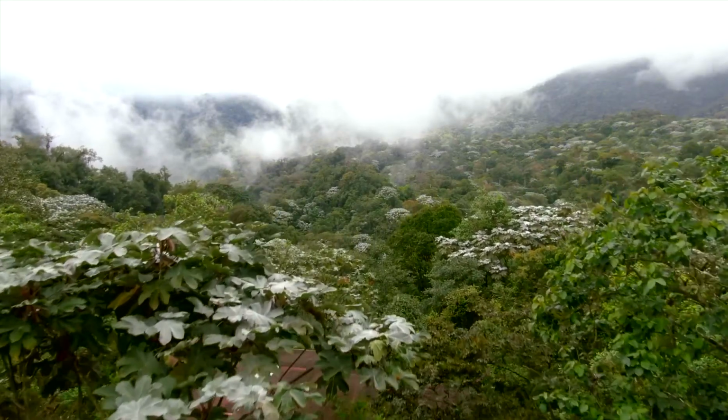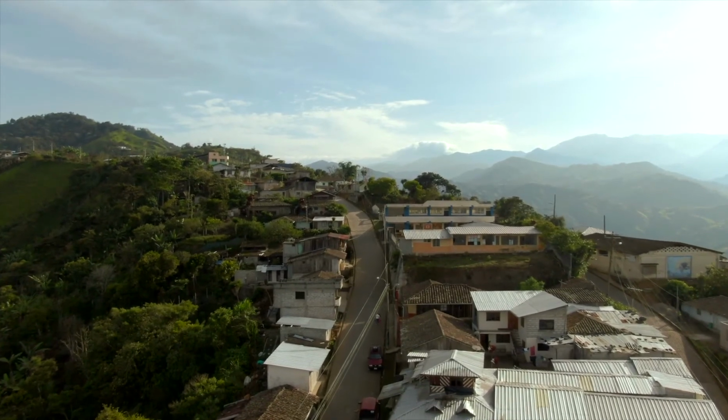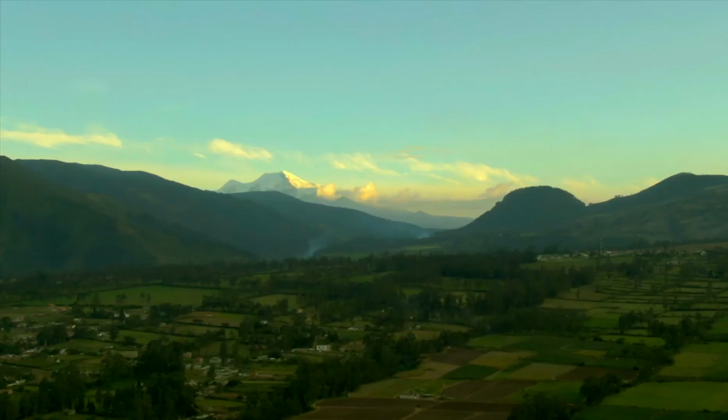It's nonsense to do big-scale mining in a place like this. We don't have much forest left. I mean, we don't. In general terms, there is only 3 or 4% left, which is nothing.